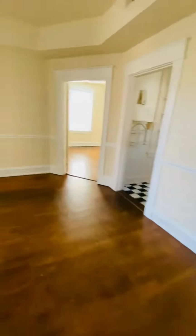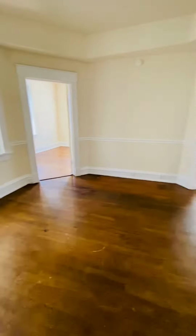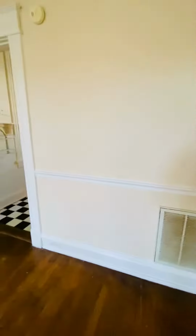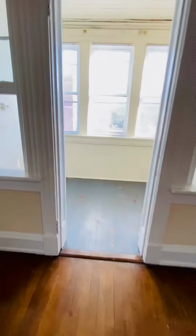This is 3001 Monument Avenue, apartment 8. It's a two-bedroom, one-bathroom apartment located in Richmond's Museum District. This is the living room here. We have a linen closet here for extra storage. A sunroom here.